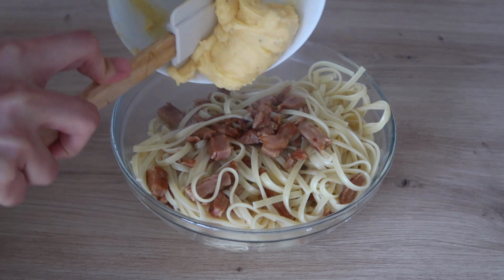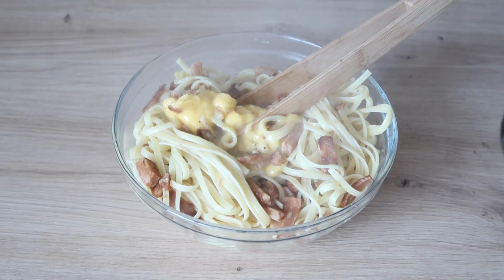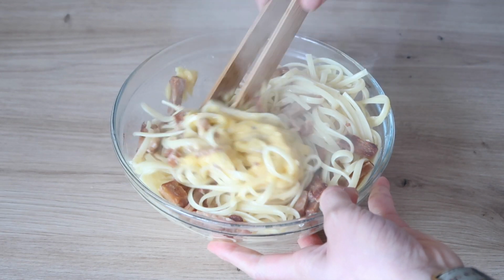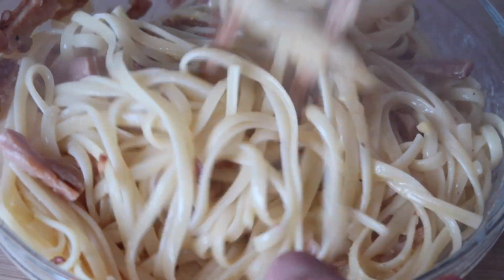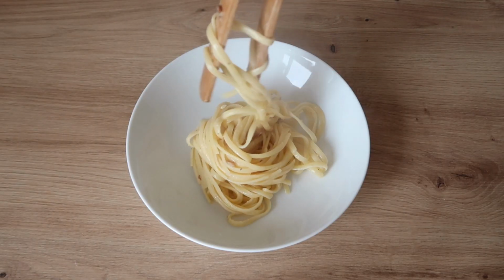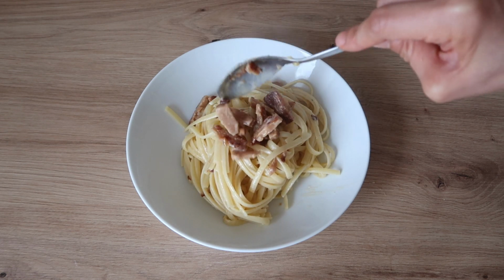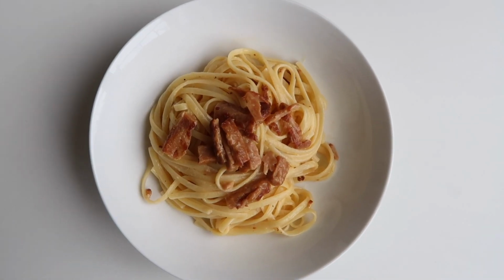and topped it with the sauce we made earlier. Mine was a little bit too dry, so I added a bit more of the pasta water to make it easier to mix into the pasta. And there we have it, a delicious plate of carbonara.